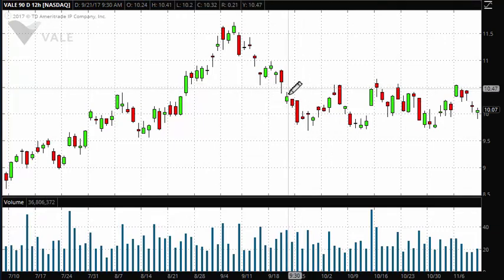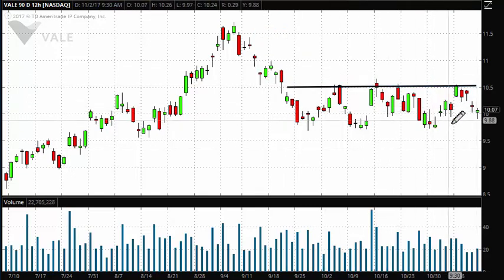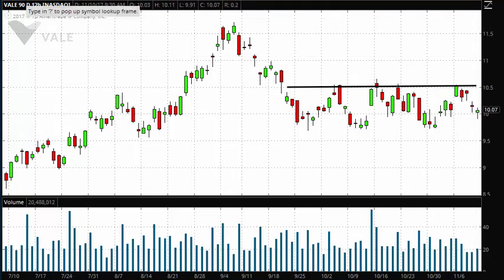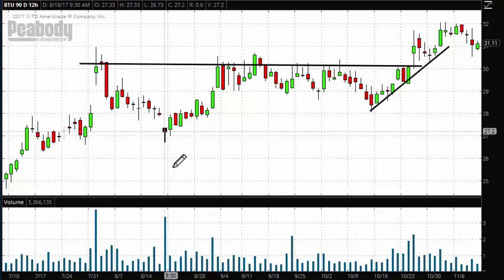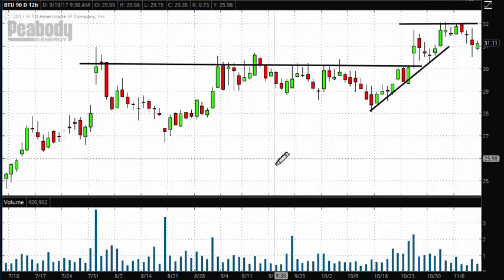VALE. Looked like it wanted to kind of push through this spot here, 1050, but what happened is it got rejected, so back into this range again. So nothing there on Vale. Maybe if it gets back to 1050, might be worth looking at again, but nothing there anymore on Vale. BTU, I kind of liked this one a while back on this 29.30 break, but it's just pretty choppy. Not seeing too much right now. Maybe if it gets to 32 and tries to break that, it might be worth a trade. But BTU just looks mediocre at this point. Don't see too much there on BTU anymore.